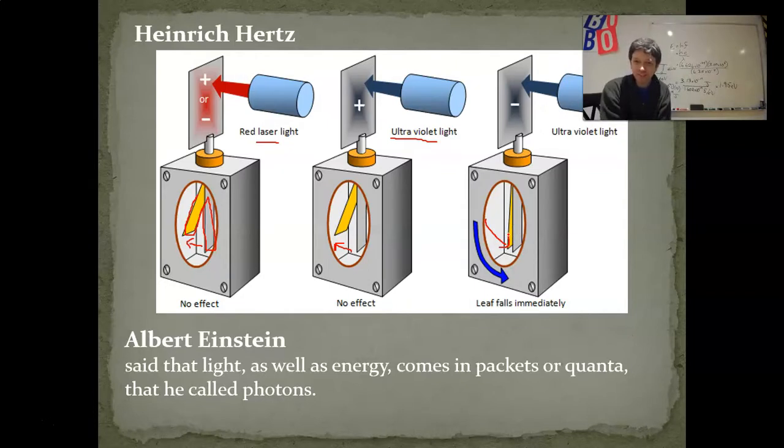This was curious because he did the same thing with red light with negative charges. And so he went back to red light and this time tried it again. The charge didn't leave. So he increased the intensity of the red light, made it brighter and brighter and brighter and brighter. No matter how bright he made the red light, the charge remained, didn't escape.